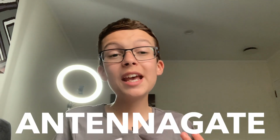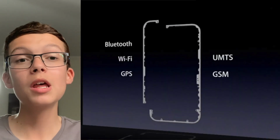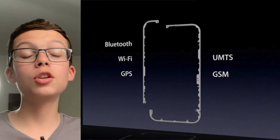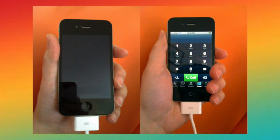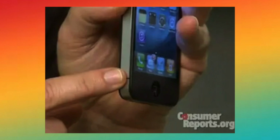We have AntennaGate, which happened 4 years earlier. Long story short, because of the new flatter design and the redesign of the antenna system, they had to put the antenna in a new place. But sometimes when users were taking phone calls or texting, there were a few issues with the connectivity. Sometimes bars would drop or calls would drop altogether if you were holding your phone in the left-hand corner. And for some people, this is unavoidable.